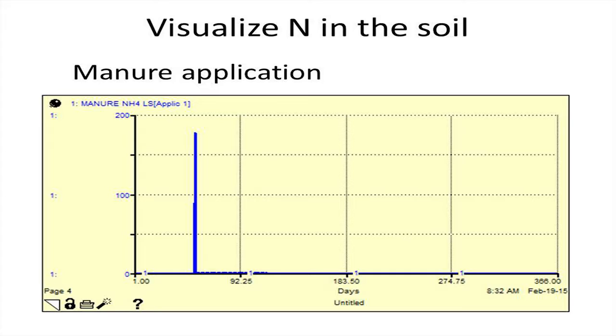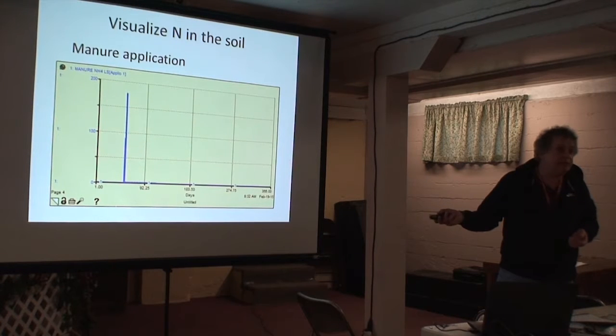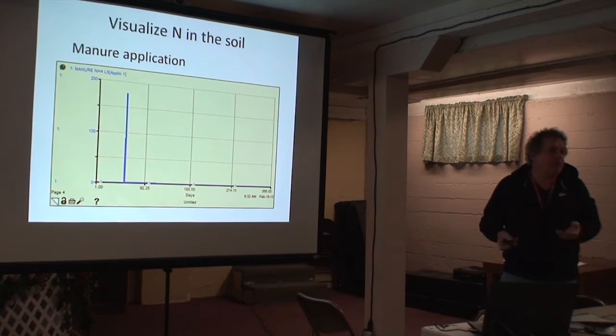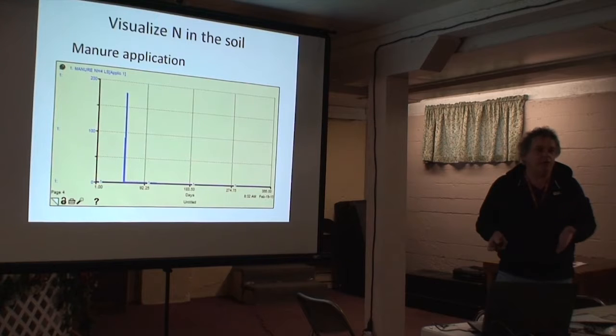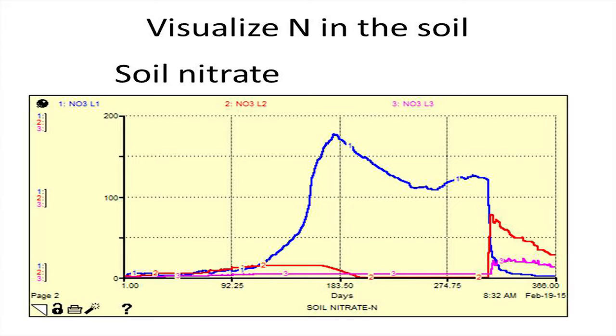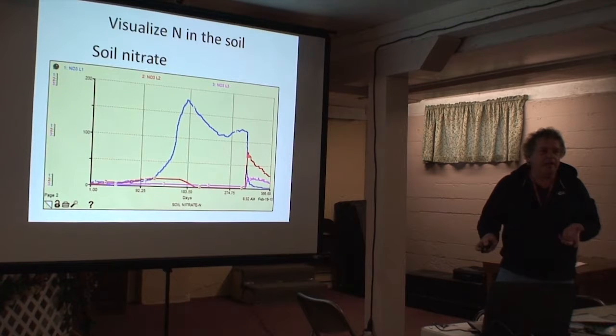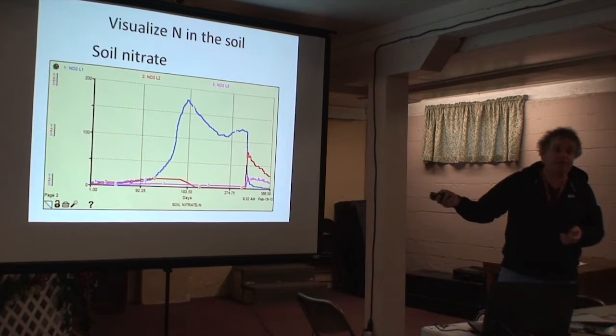And then you can visualize what's happening to the nitrogen in the soil. So this is a manure application. If it would be applied, I think yesterday, this would be February the 18th, at a certain rate, this is the amount of mineral or ammonia nitrogen that appears in the soil. It's just a single shot of that manure to the surface of the soil. And then you could look at what happens to that application. It is in mineral form, so it's ammonia. And then it takes time, because the soil is cooler, for that ammonia to turn into nitrate and then manifest itself in the soil in different places.